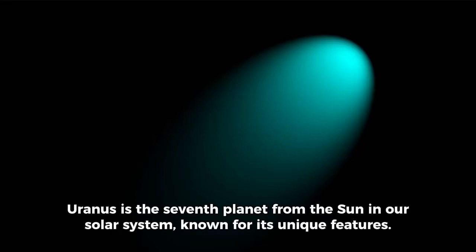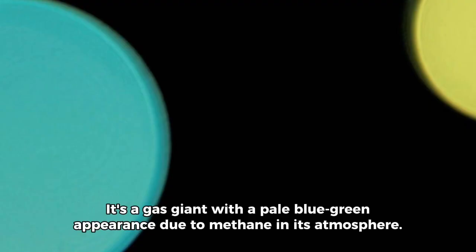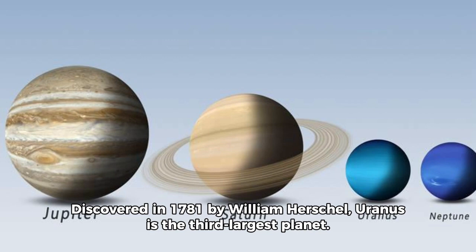Uranus is the seventh planet from the Sun in our solar system, known for its unique features. It's a gas giant with a pale blue-green appearance due to methane in its atmosphere. Discovered in 1781 by William Herschel, Uranus is the third largest planet.